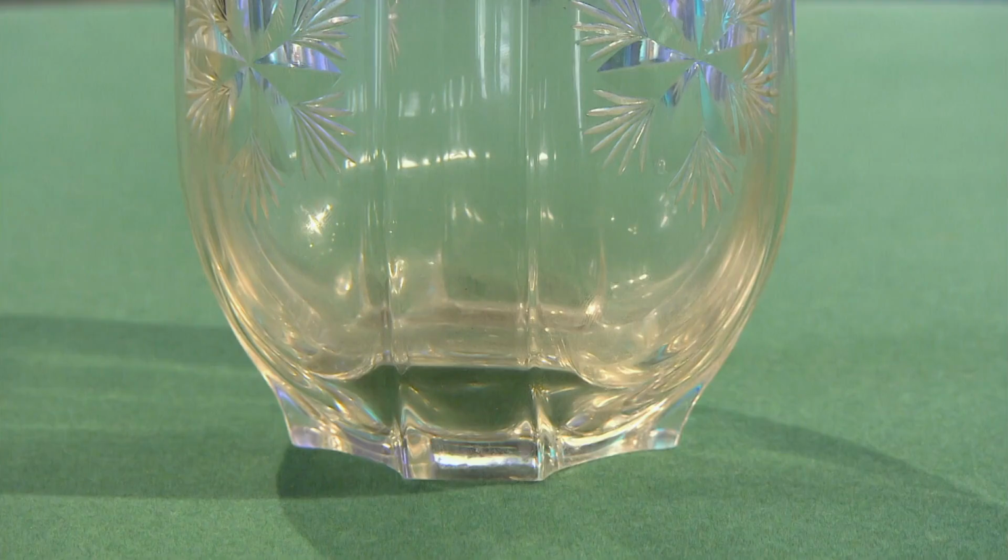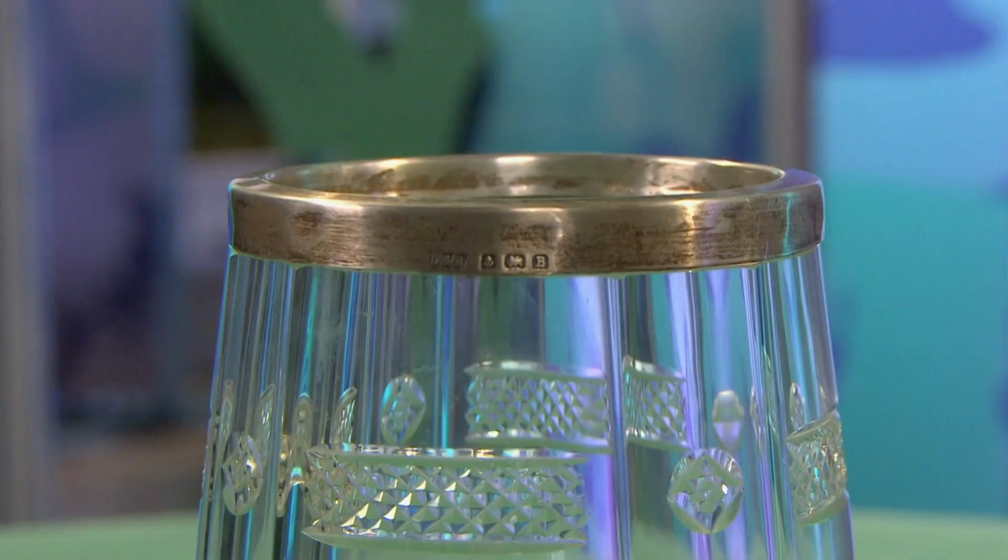Have you ever cut flowers and put in it? It's been in my granny's glass cabinet for quite a while. Okay, so she hasn't used it as a vase? I don't think so. Because that's what it is, isn't it? It's a flower vase, yeah. And if you sell it today, what are you going to do with the money? I'm going to get my gran a present.